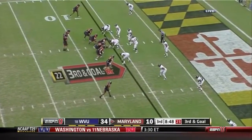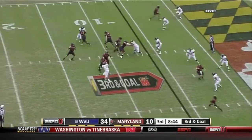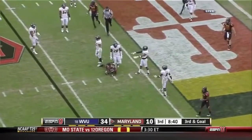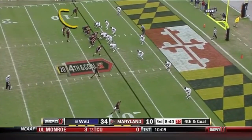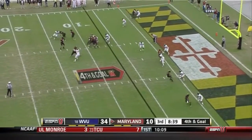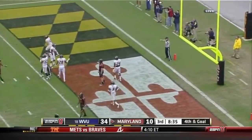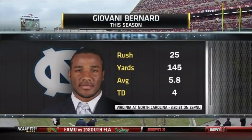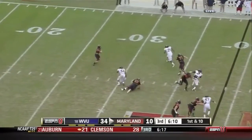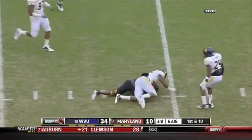Two-down territory, I believe, at this point in the game. Down 24, third and goal. O'Brien... 3 to remain unbeaten. Here we are, fourth and goal for Maryland. O'Brien looking left and across the middle. Too strong for anybody. Bernard, he's got 2 rushing touchdowns in each of his first 2 games this year. O'Brien flushed out. Wide open in the middle of the field for a first down.